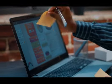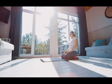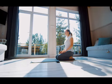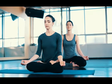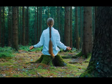Some easy ways to get started with attentional training immediately is something as simple as breaking down larger tasks into smaller ones. Mindful meditation. Quite popular and common these days, mindfulness meditation involves focusing your attention on the present moment, such as breathing, bodily sensations, or the sounds around you. This practice helps improve attentional control and the ability to sustain focus.